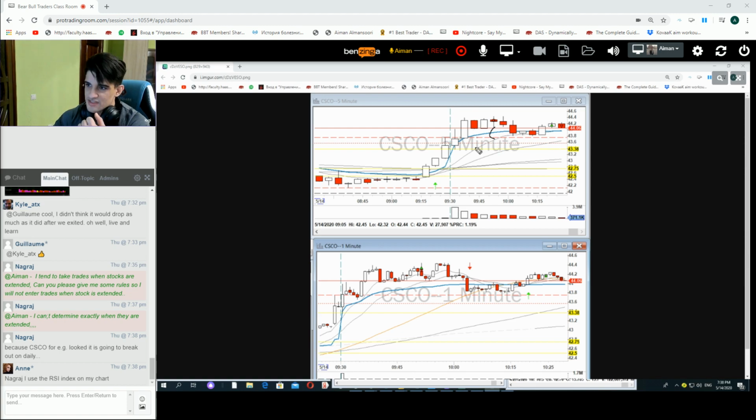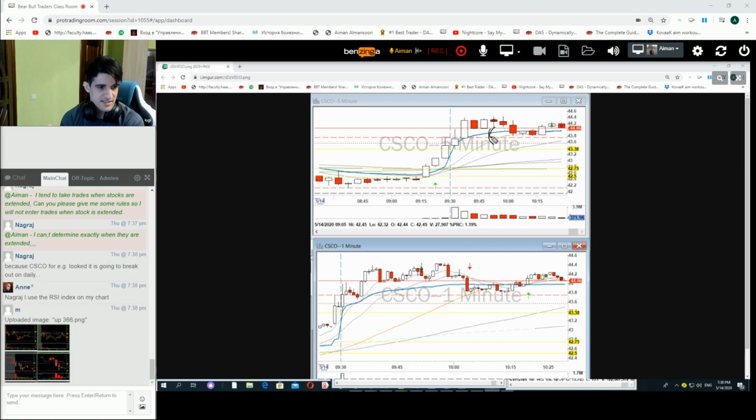You don't need to calculate it or see any number, because this distance right here will vary from one stock to another. On AAL it could be 6 cents or 7 cents, but 6 or 7 cents on AAL is so much. On Tesla it could be $4 or $5.